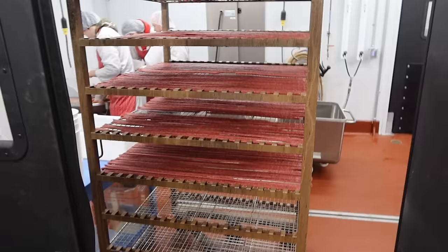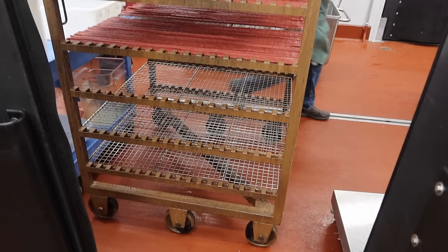And this big thing in front of me here, you've seen me load up smoke sticks and jerky tracks. This is called a smokehouse truck. So they wheel that thing straight into that great big smokehouse over there. Pretty cool. Doing some serious volume.